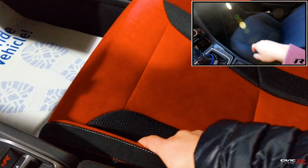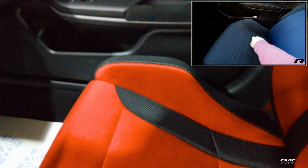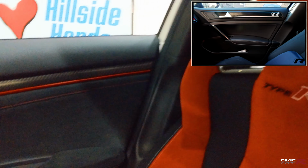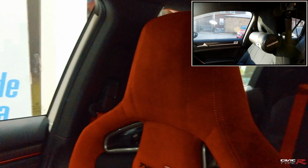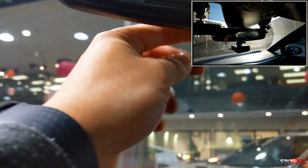And here are the seats. These are my most favorite feature of the Type R. Not only does it offer comfort, the bright red I think offers great contrasting within the interior. For my car, I think it's a little bit too boring. It's too dark, no contrast. But what I find boring, others might consider a refined interior.